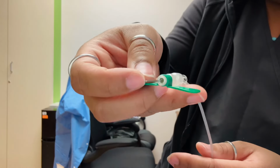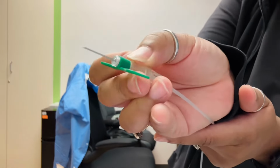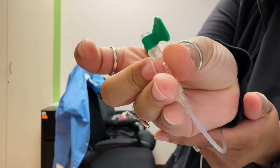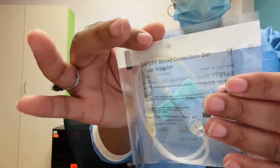Now, once you are done, you are going to activate the push button, and that is going to have the needle retract. I prefer to do this while the needle is still in the patient's arm, for it can give it an easy retraction, which will cause less pain. You're more than welcome to remove the needle and then activate the button.